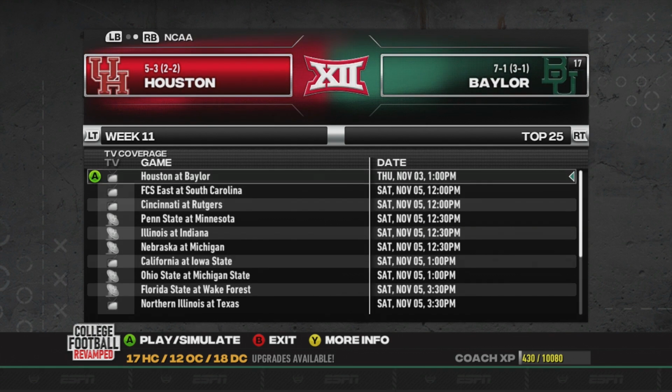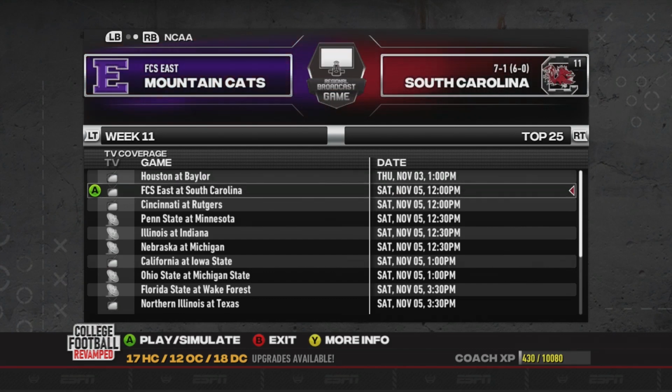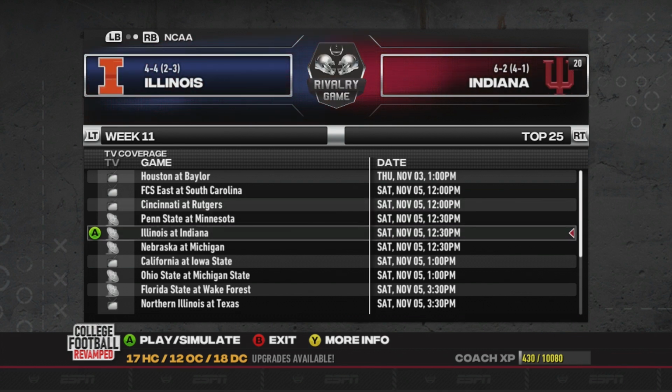Huge Big 12 matchup here. Baylor, we saw them beat North Carolina last week. They're going to return home now and take on Houston, an in-state matchup that's now a Big 12 game. Of course, with Houston joining the Big 12 along with SMU this year, that got them back to having a conference championship game, and so makes a lot of intriguing matchups now.